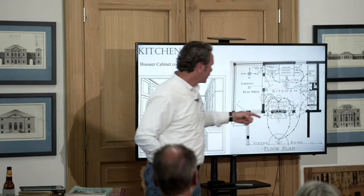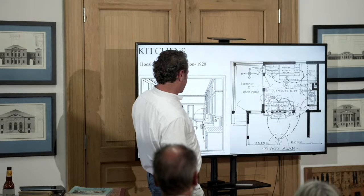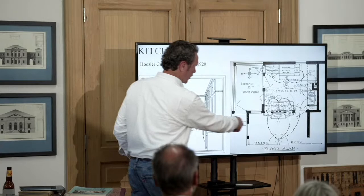So, let's see. There's the refrigerator, where's the sink? Okay, there's the sink here. I kind of turned it around this way. The sink was on the back side of the dining room. And then these were your only cabinets.